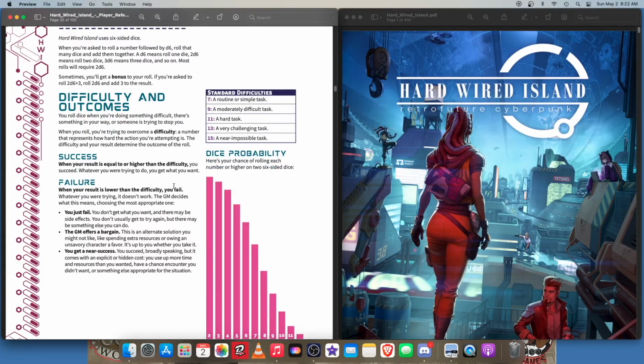Failure, and this is where the powered by the apocalypse kind of deal comes in. When you fail, you just don't get what you want. There may be side effects. The GM offers you a bargain, or you get a near miss, or you get a near success. So I think this gives a lot of narrative control to the GM and the players, which I like. There's some flexibility in there, and while they're not going full on powered by the apocalypse, they are taking parts of it that obviously they liked and they felt would enhance the gameplay.